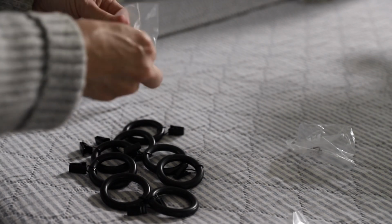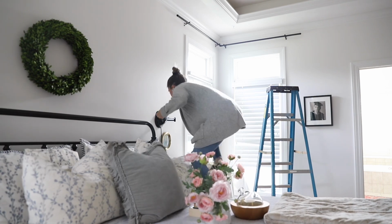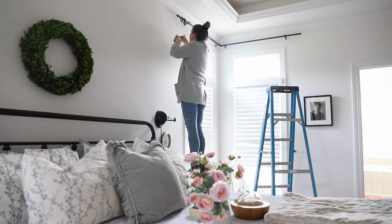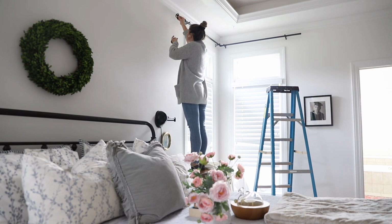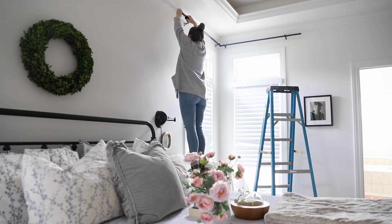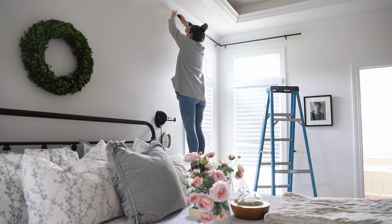I ended up buying a 10 pack for each curtain that I had. So I have four panels and I bought four of the 10 packs that the rings came in. It was cheaper that way and it was exactly what I needed for this space. I ended up keeping three of the rings on the outside of the curtain hanger and then putting the other seven on the inside so I could slide the curtains to cover the windows, and that ended up working perfectly.